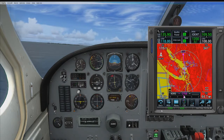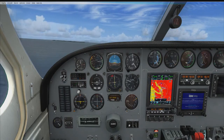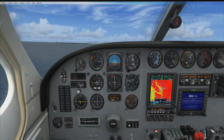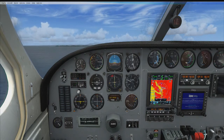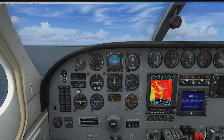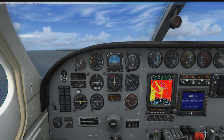There we go. So you can see that's what the terrain looks like in our current area. The gear should be up, coming up, flaps fully up as well. Anyway, we're just, as I say, climbing out at 100 knots. We'll just trim for that airspeed bracket and just climb out on course.